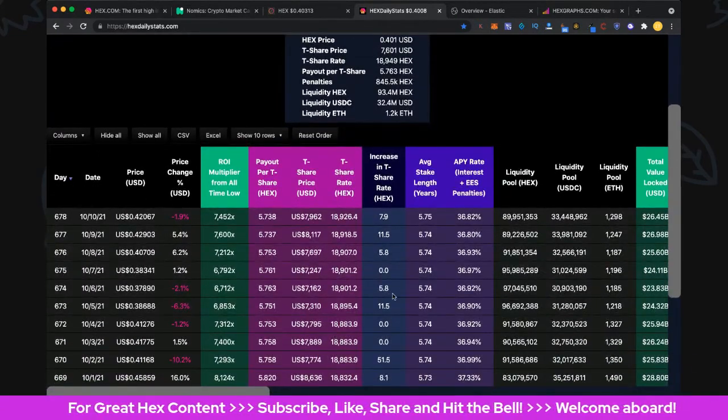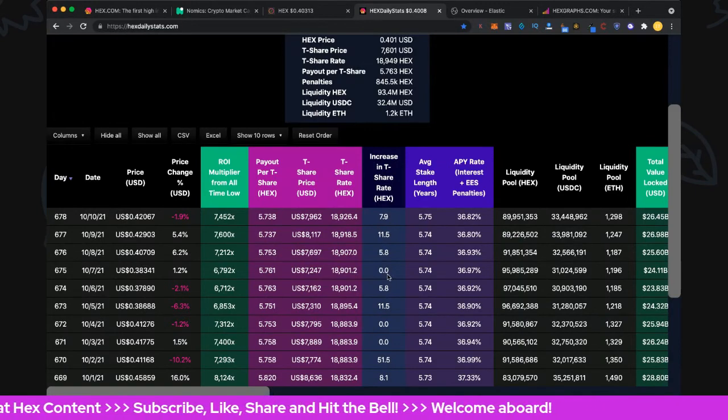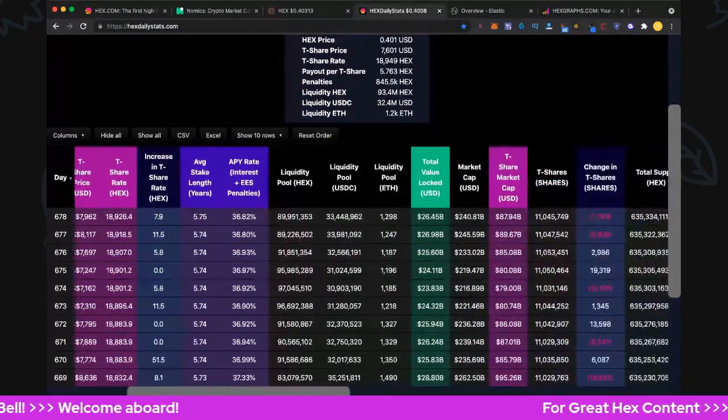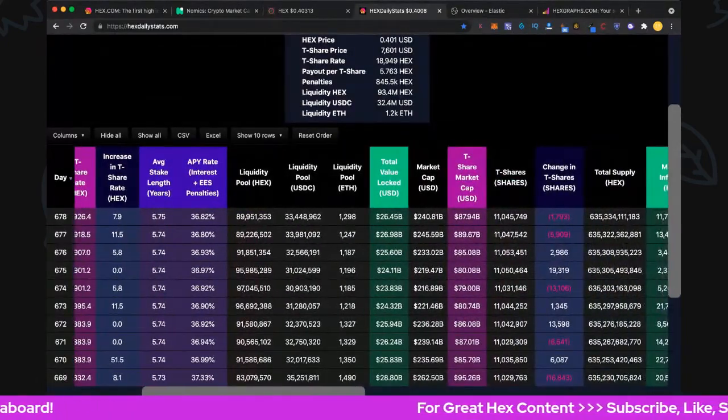That's the changes in the T-share rates. You can see it's just going up most days. A couple of days it's zero, it doesn't go up. Most days it's going up, so it's going up and to the right, and so you won't be able to get that anymore. So just take that into account.